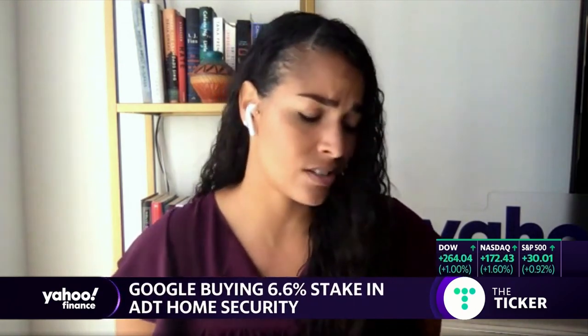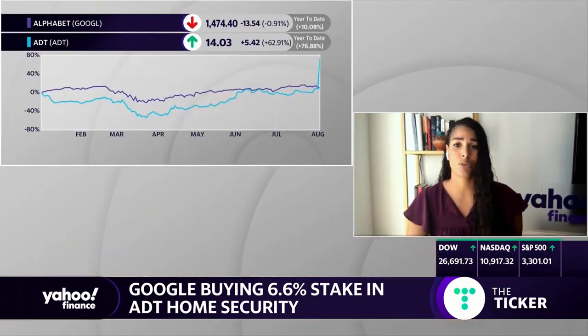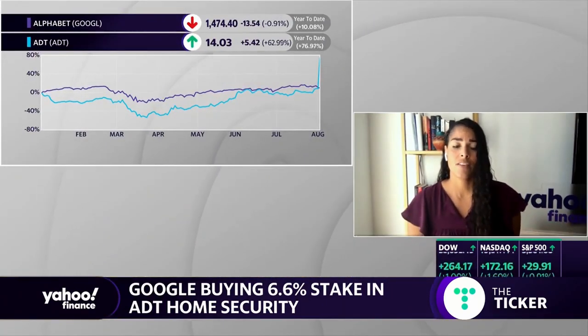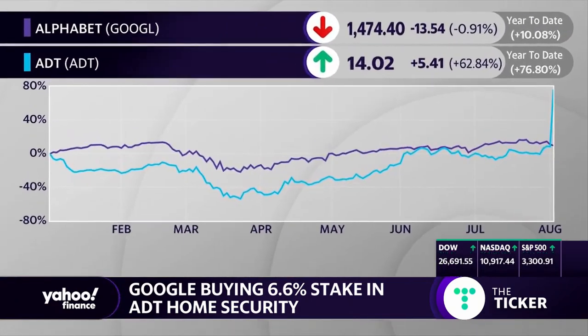I want to give a shout out right now to ADT, stocks of the home security company, now up almost 63%. That's pairing just some of the gains they had made a little bit earlier; they had soared as high as 80% in the pre-market. And that's after news that Google has invested nearly $500 million into the company. For more on this, we're joined now by Yahoo Finance's tech expert, Dan Howley.